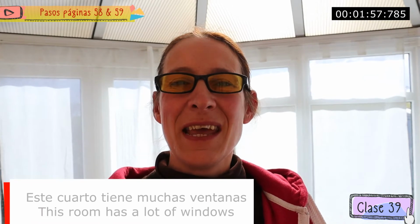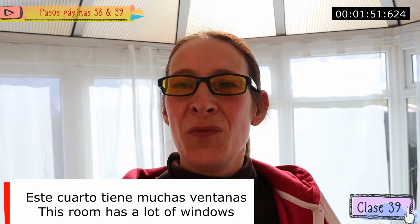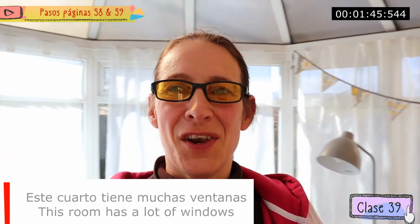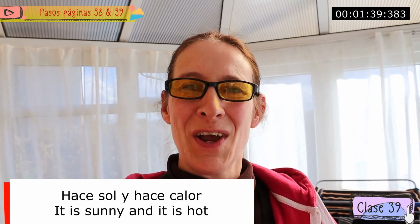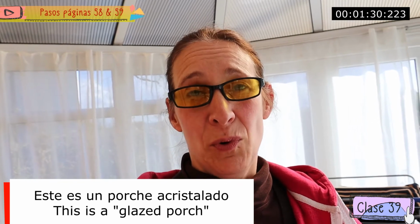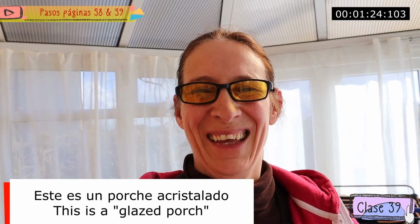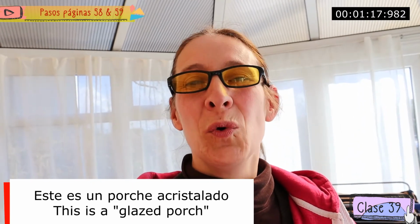Este cuarto se llama a conservatory en inglés. Es un cuarto con muchísimas ventanas, todas ventanas, como puedes ver. Y hace mucho sol y hace mucho calor aquí. En español se llama un porche acristalado. Porche, like a porch, and acristalado for all the glass. So because of all the glass, acristalado, un porche acristalado. You're going to remember that.